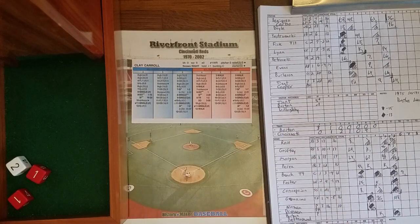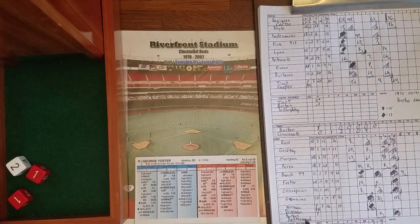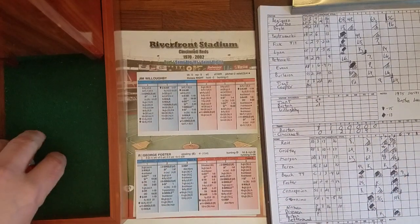We go now to the bottom of the 7th inning stretch time here in Cincinnati, and it's been a wild one, as the Reds lead at 8-4. George Foster is set to lead off. It's Foster, Concepcion, and Geronimo. If anybody gets on, they may pinch hit for Carroll. New pitcher for the Red Sox will be the aforementioned Jim Willoughby, as he is on to face Foster. Try to keep the score right where it is.